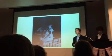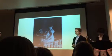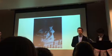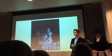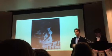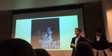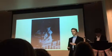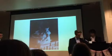So the year is 1956. Young Bobby Fischer, 13-year-old Bobby Fischer, is playing in the Rosenwald Memorial Chess Tournament in New York City. His opponent is 26-year-old Donald Byrne, one of the best American chess players at the time. In this game, against insurmountable odds, Fischer would go on to play what is widely regarded as the game of the century. So Andy will take it from here.